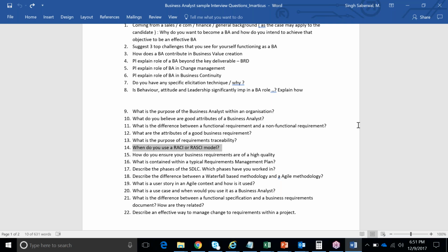Now, RACI. So guys, in RACI, R stands for responsible, A for accountable, S for supported, C for consulted, I for informed, right? And let me also put it in the chat window. Responsible is somebody who's the actual doer, and for most of the activity this is the BA itself.